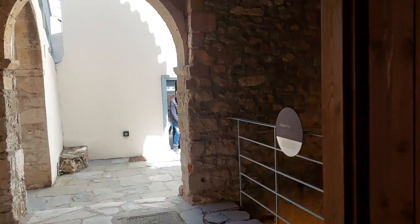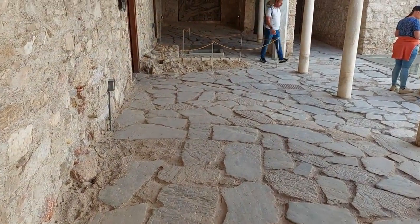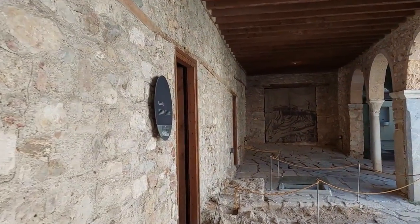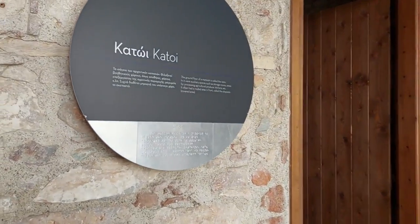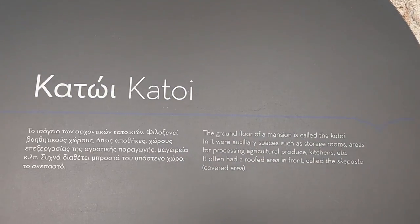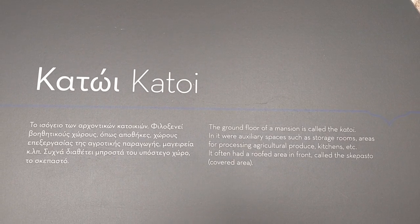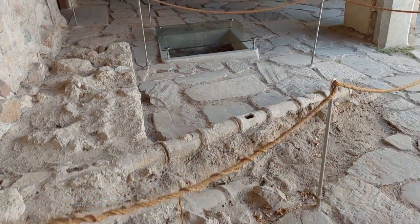Sa ibang place. Marami lang kasi ito ay makikita mo kasi katabi siya ng mga souvenirs. Souvenirs place. Yan, yan. Yung bilihan talaga ng napakadami. Ground floor of a mountain is called the cathoy. So, punta tayo. Ayan pa o. Oh.